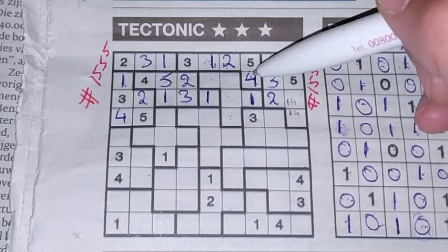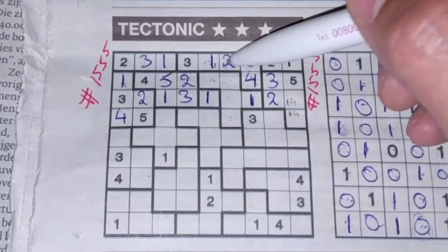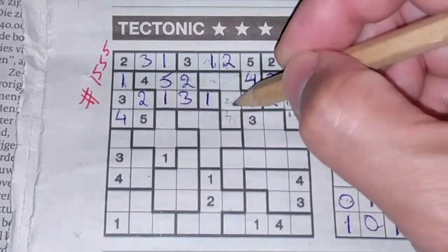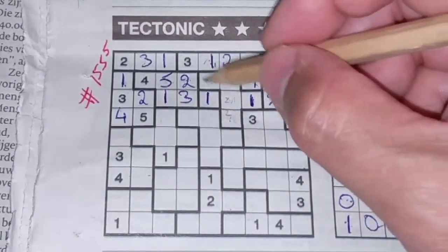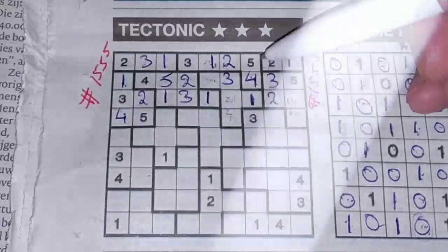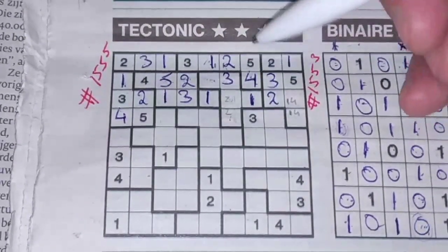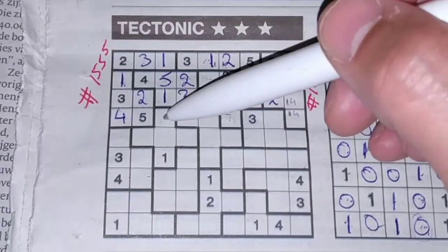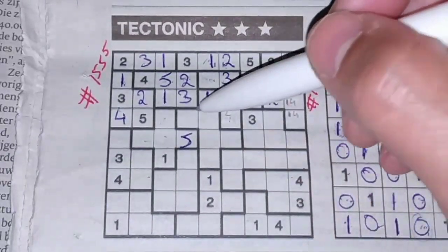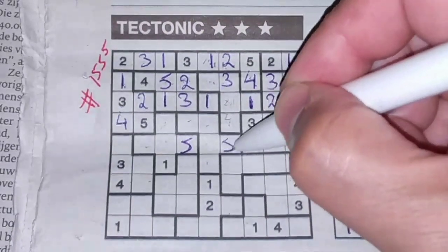Then these 2 boxes cannot be a 2, so the 2 goes in those 2 boxes. These 2 boxes cannot be a 3. That box cannot be a 3, so 1 box left for the 3 should be here. Yeah, I need more information. Yes, I see. These 3 boxes surround the 5, cannot be a 5. 1 box left for the 5 should be there. That means these 4 boxes surround the 5, cannot be a 5. 1 box left for the 5 should be here.